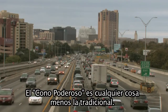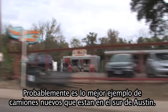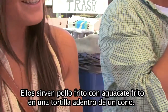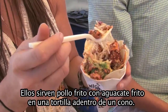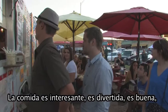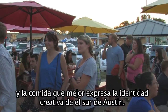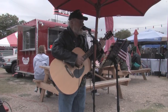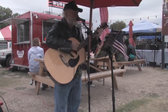The Mighty Cone is anything but traditional food. It's probably the best example of the new food trailers that are coming into South Austin. They serve a fried chicken with the fried avocado placed on a flour tortilla, and then it's served inside of a snow cone. The food's interesting, it's fun, it's good, and it best expresses the openness and creative identity that South Austin community has. And all my exes live in Austin.